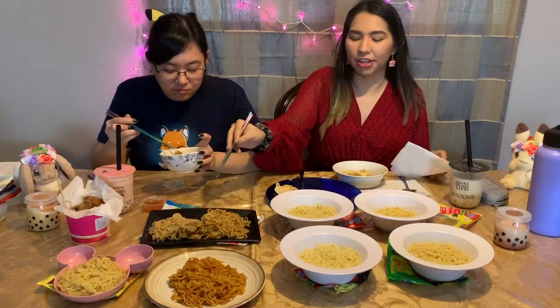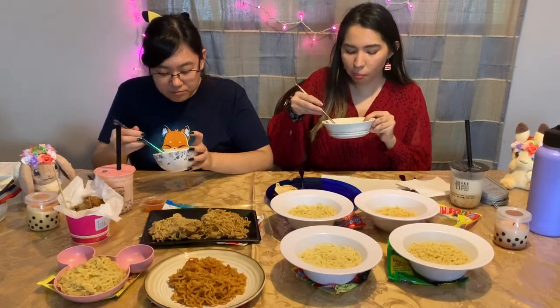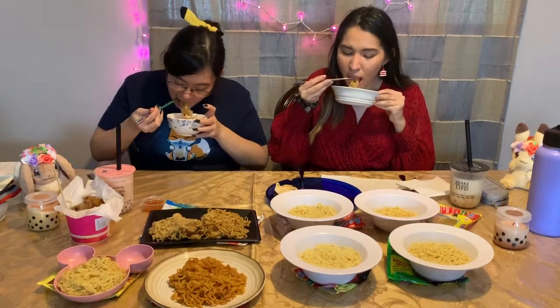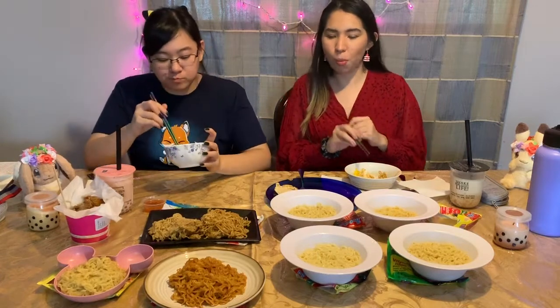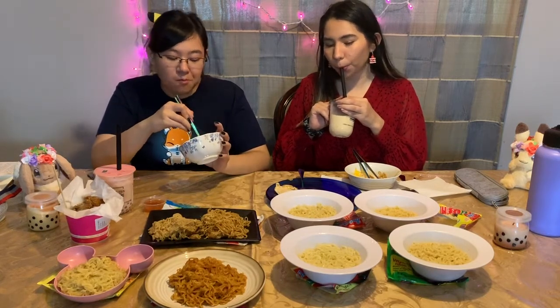A tad sweeter. There's less flavor in these. Yeah, way less flavor. I think they don't have the spice or the right seasoning for it. Two more to try, and then we'll jump right into our story. The barbecue one doesn't have the spicy sauce, the chili sauce, so it's a bit more bland.